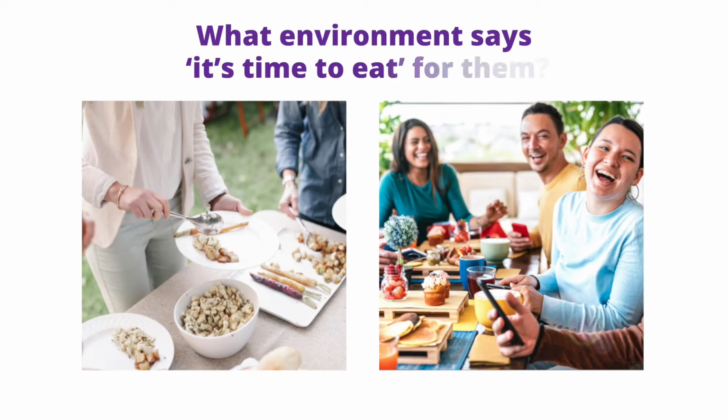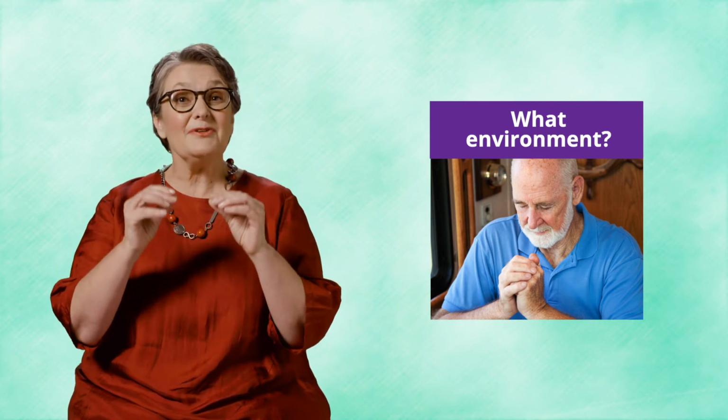What kind of an environment says it's time to eat for them? We can arrange the environment to cue that it's mealtime and to provide a pleasant, relaxed setting that helps them to focus on the food. We can get to know the habits or routines that signal that it's time to eat for that person, like washing their hands, saying a karakia, or thanking the person who made the food.